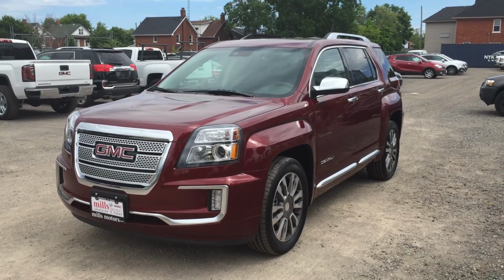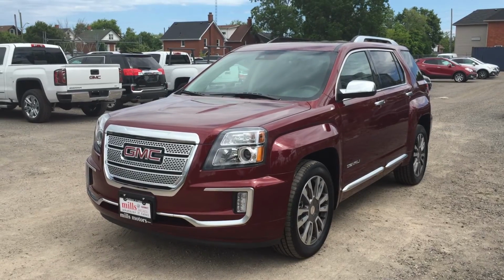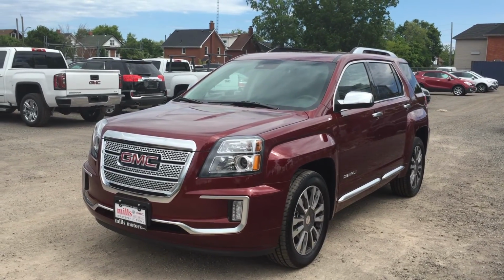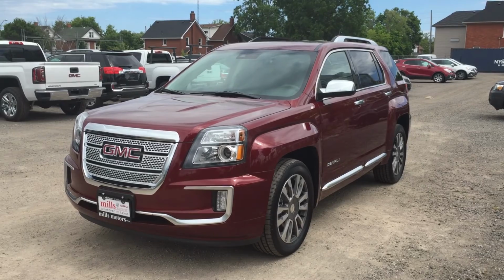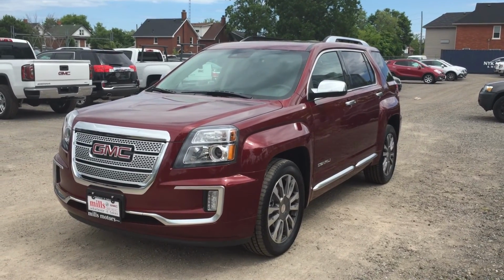Such an awesome vehicle, both inside and out, and it just keeps getting better as this vehicle is equipped with the safety and connectivity of OnStar. It also has its own 4G LTE hotspot, which means you can connect your mobile devices to Wi-Fi while in the vehicle, which makes some of those longer journeys seem just a little bit shorter.